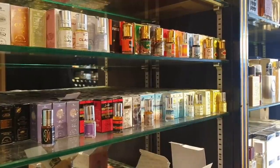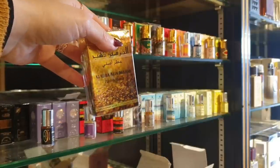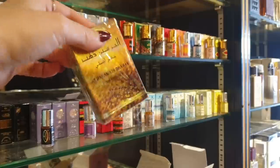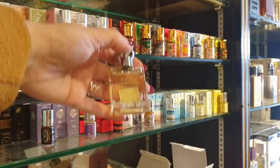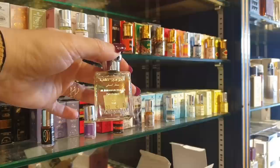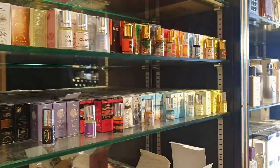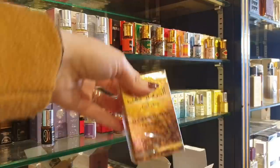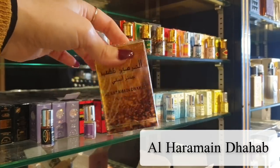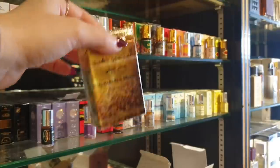So guys, if you want something absolutely delicious, like I'm talking about caramel, thick vanilla type of a fragrance, you have to get this one. It's an oil, and the bottle looks like this. I've actually got three of these at home. They're $15 Australian, and it just smells like caramel. Caramel, vanilla, a little bit of chocolate. Absolutely delicious for all the gourmand lovers. This one is a must. It's called Dahab by Al-Haramain. Really do recommend this one if you love your gourmands.